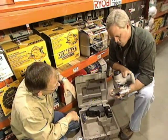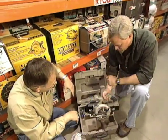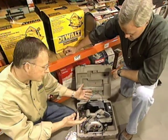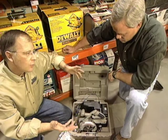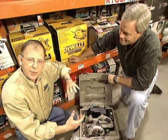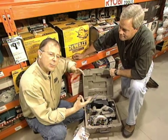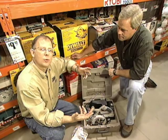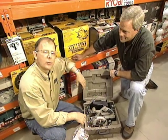Now, as far as cost on this, I assume all of this comes with it. It does. It's a 1-hour battery charger. It has 2 batteries and the case that go with it. Whole package is $299. Now, that's pretty expensive. It's a professional duty saw, though, and if it's something you're looking for, a cordless saw that gives you that convenience, something you can work around the house with, this is one we picked.